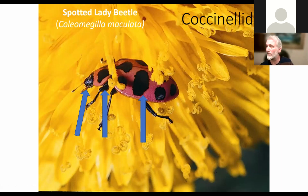Other things that should be noted for lady beetle behavior that also help us recognize them is they're often found on plants, running around on leaf surfaces, looking for prey items. So aphids, scales, other soft-bodied insects. They do sometimes hang out with fungi. Sometimes they hang out under bark, but these are less frequent places to find them.